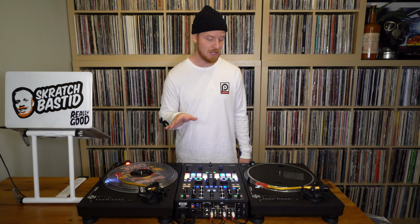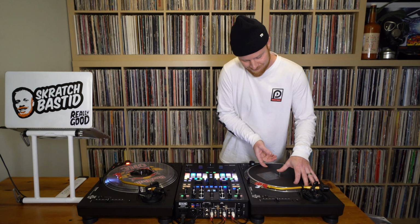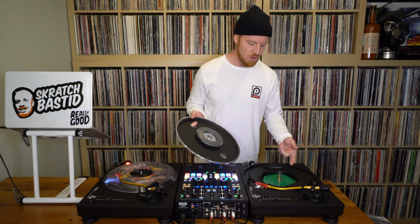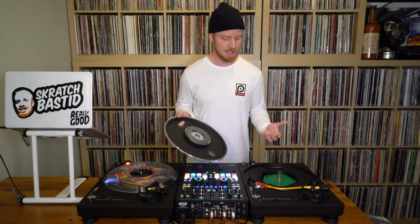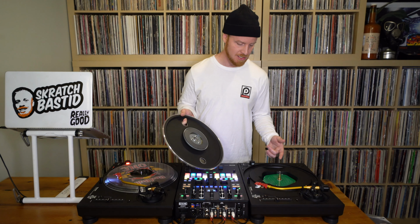Now there's some more stuff under the hood of these. There's some brand new things on the SL-1200 Mark 7s that you should know about. So let's take off the platter to check it out. Here's the platter for the SL-1200 Mark 7. The Mark 7 has a new type of motor. It is a coreless direct drive motor. You'll notice that it's different from previous Technics turntables. This coreless design is new and exclusive to the SL-1200 Mark 7 series.